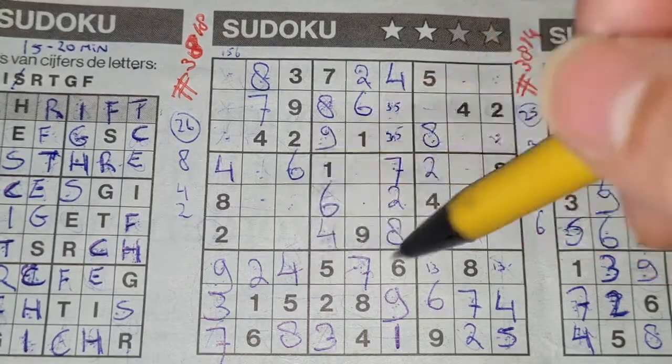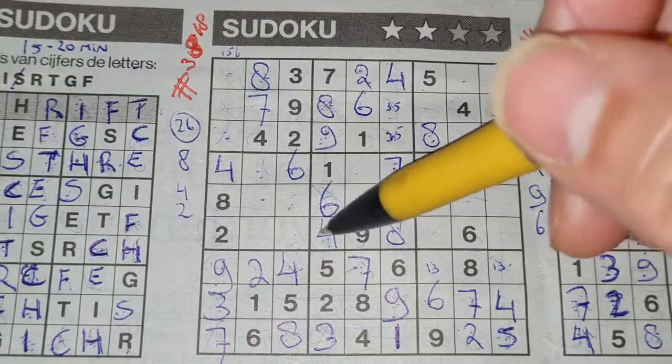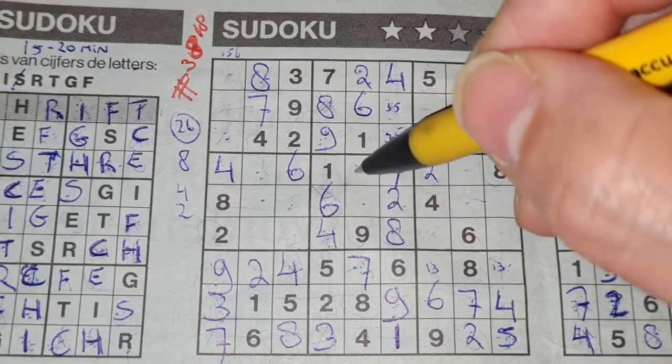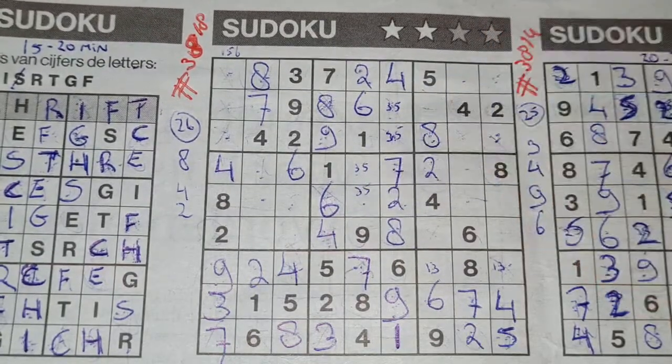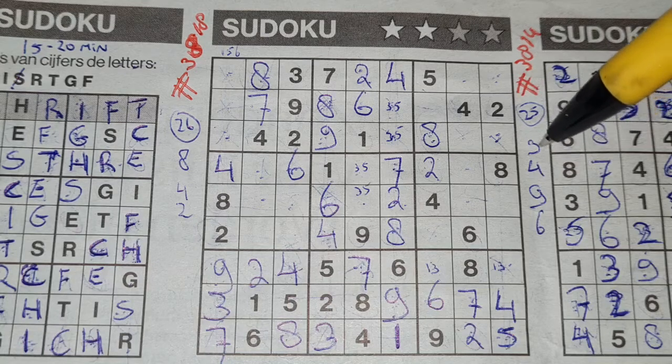Two missing numbers in this big square. For numbers, one, two, the three is missing. Four and a five is missing. Again, three and a five. Yeah. How about?